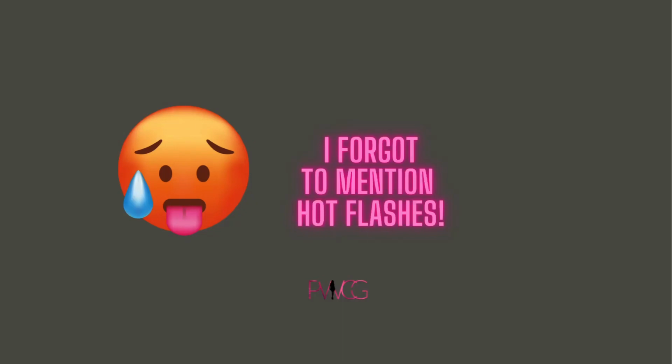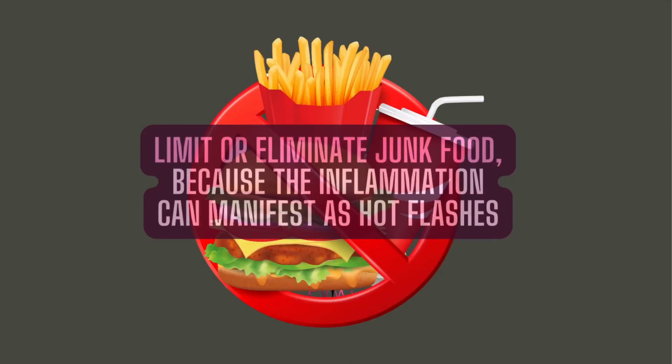Hot flashes can be crazy. My husband could literally see one coming on. That's how bad they were. You literally have to breathe through those sometimes. Sometimes, like I said, several times, for other things that you manage with your side effects, try not to eat junk food. It causes inflammation. It can also bring on these hot flashes.